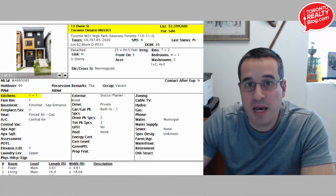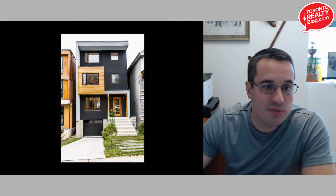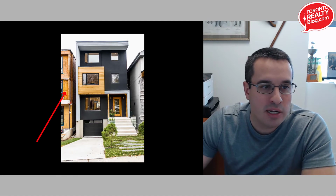They want a guest room with a bathroom and they want a rec room. That's it. So let's take a look at the photos here, guys, from the outside, right? Tell me, is this too modern? You can see this house here is being built, right?